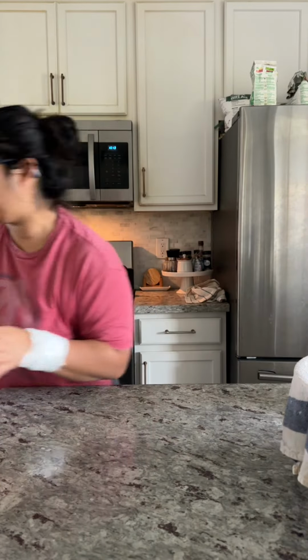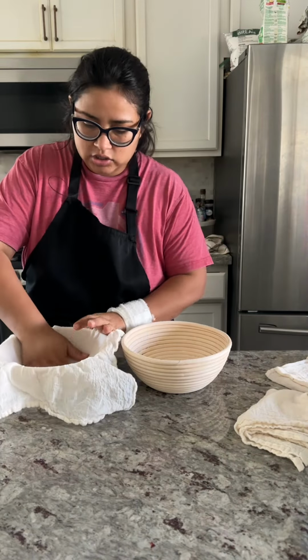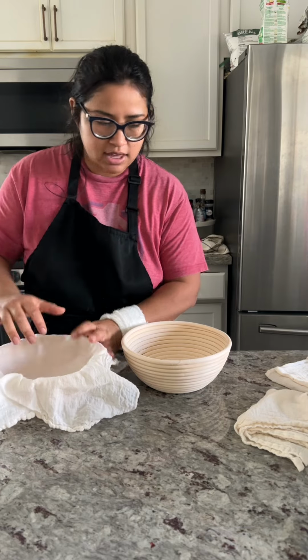Now I'm gonna cover it back up again and set it off to the side for like an hour. After the hour's up, I'm gonna keep stretching my sourdough every 30 minutes. And in the meantime, I'm gonna go pack. I have my bannetons ready. So I'm gonna put my cloth on there.